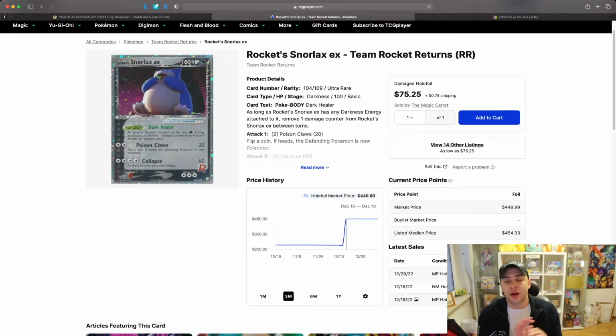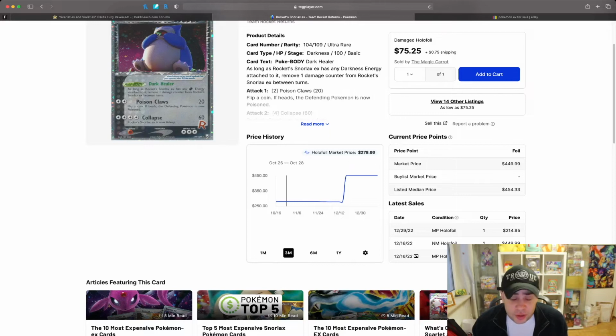And a lot of these cards have stabilized, but they have shot up right around December. And I think a lot of that has to do, like I said, with EX coming back, and a lot of people are starting to hyper-focus on these older EX era cards because a lot of attention is going to surround the EX era. And the card looks really awesome.